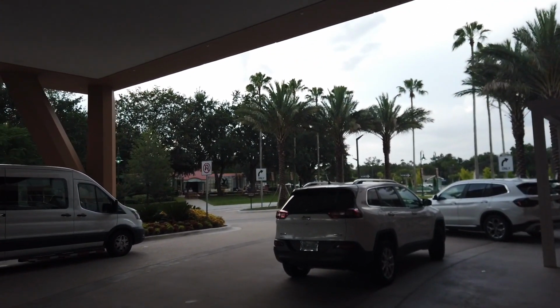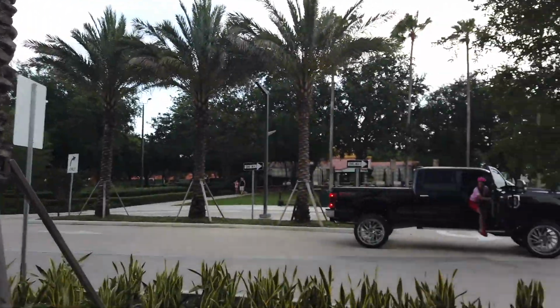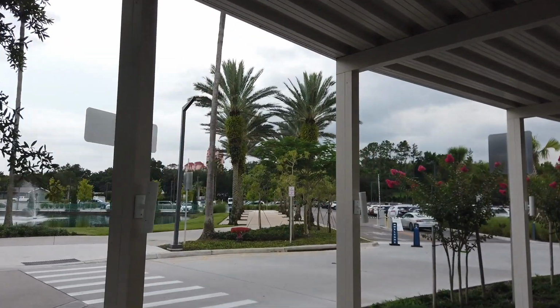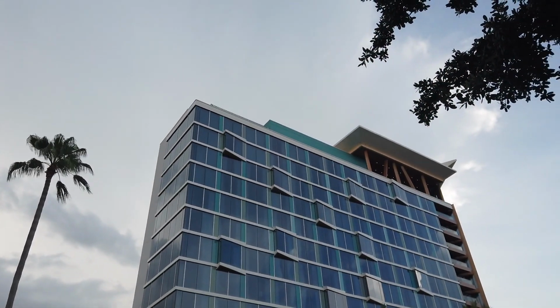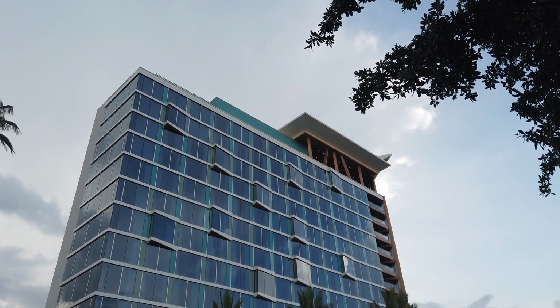Now, you do have to pay for parking at the Swan Reserve, and it is more expensive than any Disney hotel. Parking daily at the deluxe resorts at Disney World is $25 per night. Here at the Swan Reserve, it is a daily rate of $32 per night, a weekly rate of $224. So parking is expensive. And of course, this is a valuable parking area because you are so close to Epcot and Hollywood Studios, but you don't have to be a guest to park here, but you do have to pay that fee regardless.